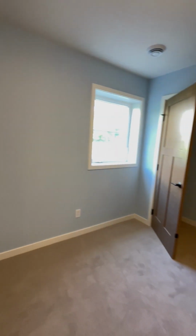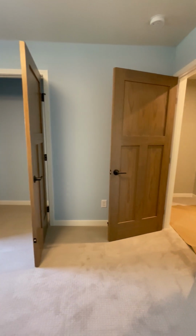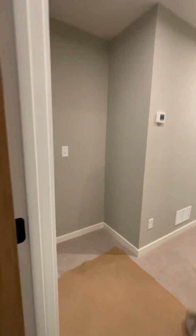Two more bedrooms, children, grandchildren, overnight guests. They are on a totally separate floor. You have privacy, elbow room down here.